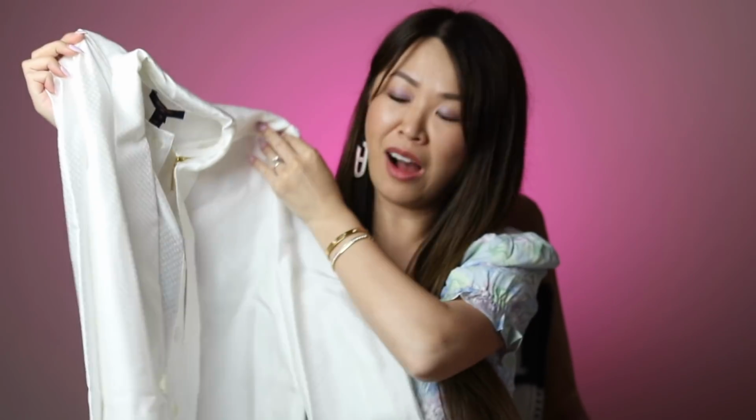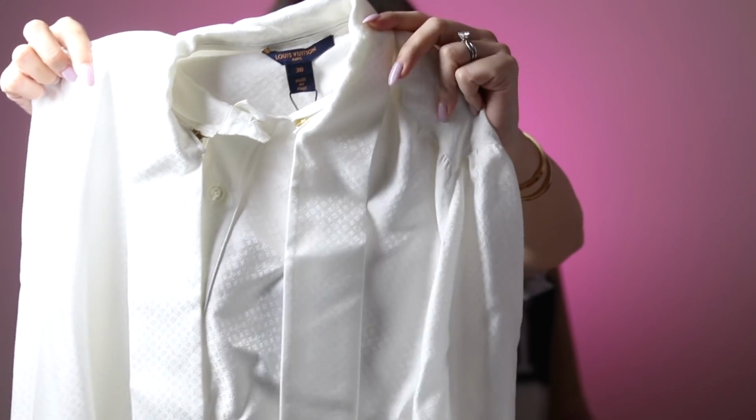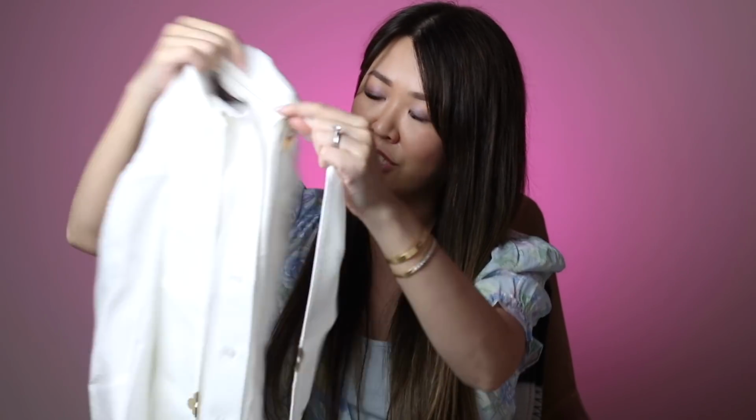this, just put this down, beautiful white silk blouse. Actually, you might not be able to see from far away, but let me just bring it closer up. And what I loved about this 100% silk blouse is there's just a micro monogram all the way through. So it's really, really subtle, and it's silk. Surprise, surprise, Mel loves silk.